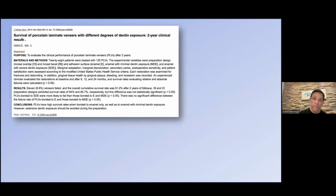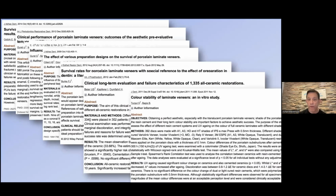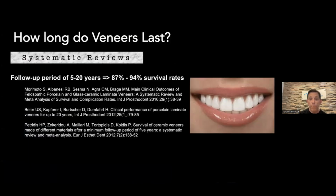When it comes to how long veneers will last, I'm not going to bore you with all these studies. There's just so many of them. But basically what they all come down to is you're looking at this range between 5 and 20 years, and 87% at the low end, 94% at the high end. And I just don't think that's good enough, quite frankly. If you're getting only 87% at 5 years, that's definitely not going to keep you in business. You're going to have patients very upset with you.